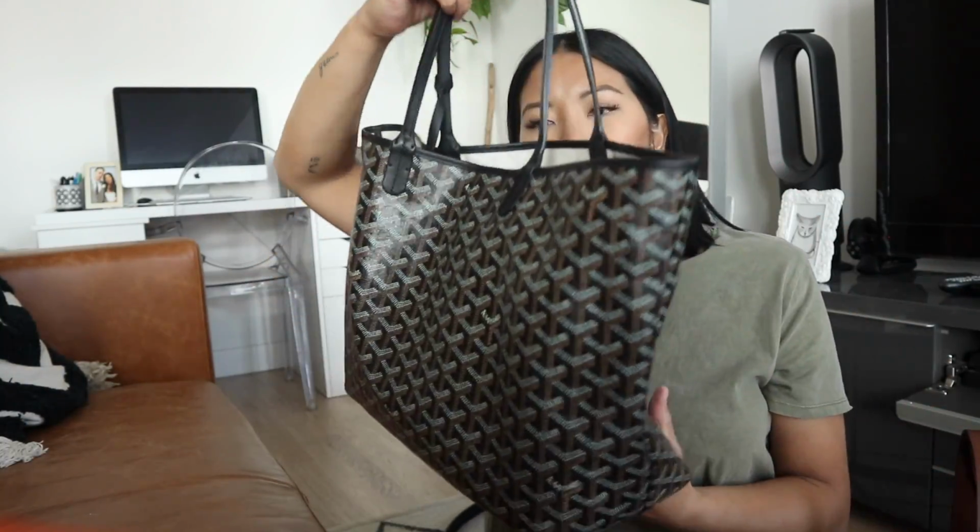And then it's just not as soft, and it's not as comfortable to wear, this tote. Maybe I've also used this for longer, so that could also be influencing my opinion. More benefits to the Goyard: it goes with more things.